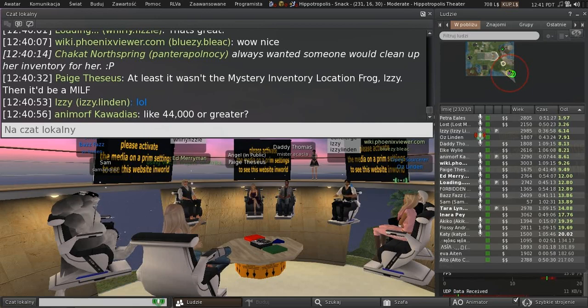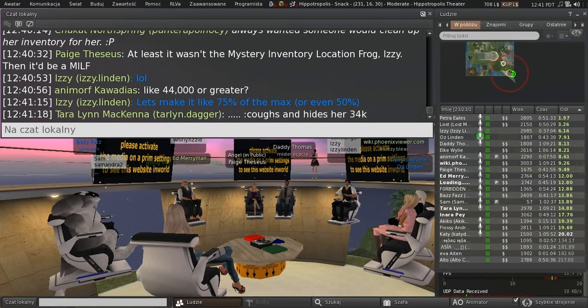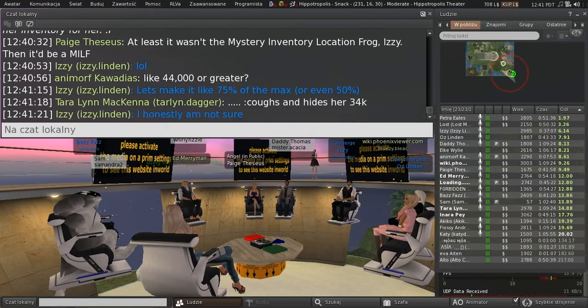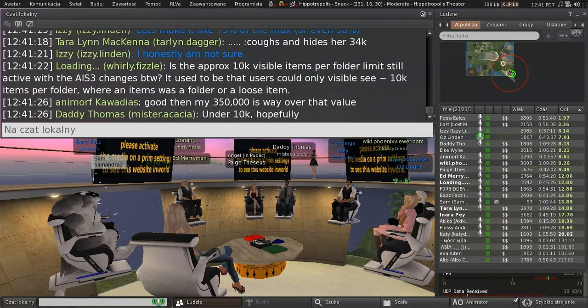I forget what value we used for splitting it up. Izzy, do you know what she ended up picking? Yeah, I think it was 5,000, but might have been 10. That Morley just asked my question, which was, they're going by kind of fast here. Okay, is the approximately 10K visible items per folder limit still active with the AIS-3 changes?